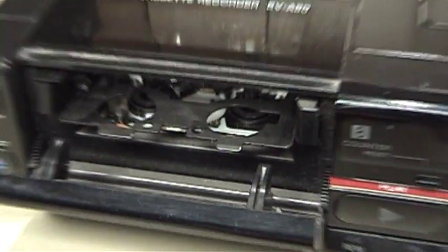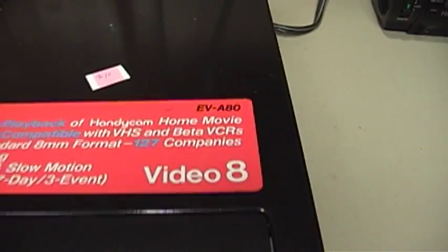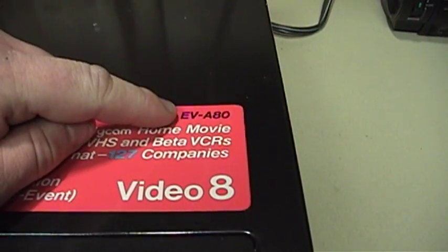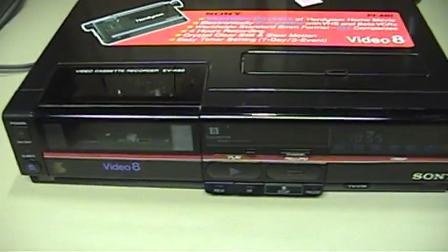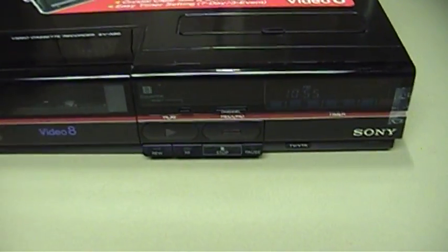Yep, it wants a tape. Now, the model number of this machine is no secret. If you've been watching the video carefully, you've seen it printed in at least two places already. This is Sony's EV-A80 model, and I suspect that this was, in all honesty, probably a rather low-end machine because of a few different things.